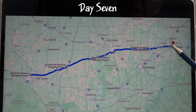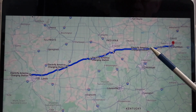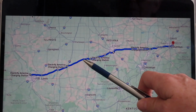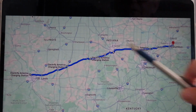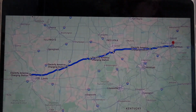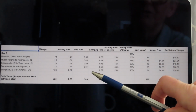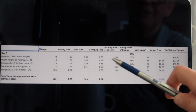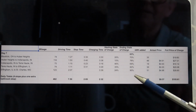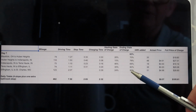So then we started heading back home. This day 7 was very similar to day 3. We stopped in Hubert Heights, Indianapolis, Terre Haute, and Effingham, Illinois before reaching St. Charles. So it was pretty much the same stops as before. So here are the stats from day 7. Exact same mileage, no surprise there. And so it was pretty much similar thing, except we only started out 63%, but we worked our way back up to 90% by the time we got to St. Charles.